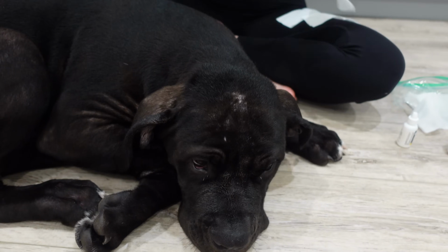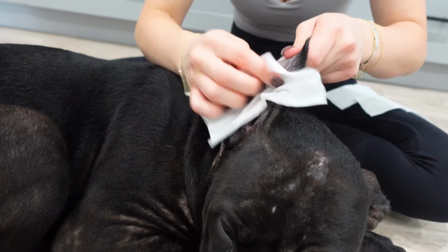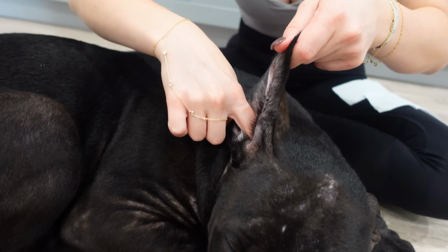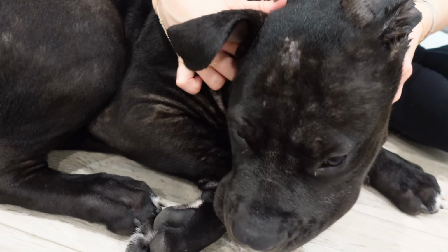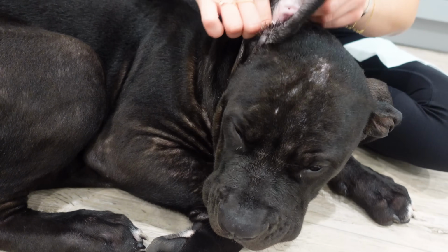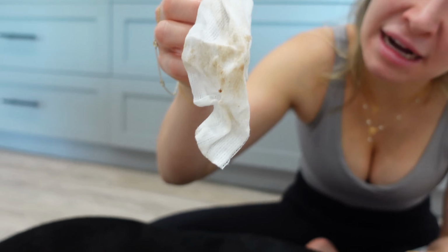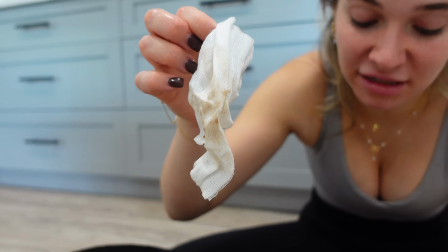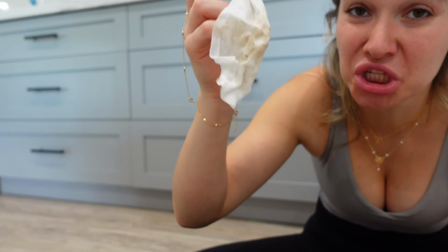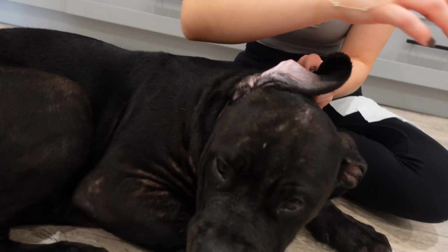And now we have our gauze. And we're going to clean his ear out to make sure it's nice and absorbed, nice and dry. Let's tilt his head, get all that liquid out. And moment of truth, guys, let's see what's in there. And look at that, guys. Look at all of that gunk right here. That is so disgusting. Let's give it a smell. Yeah, guys, that really smells.